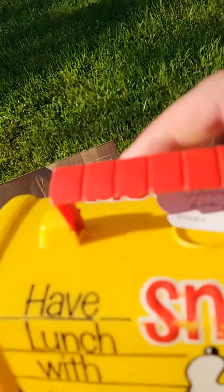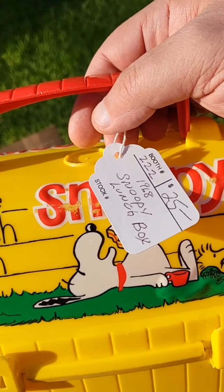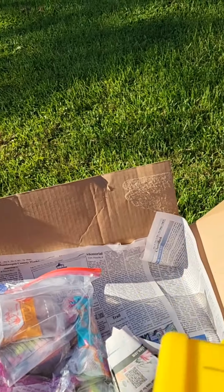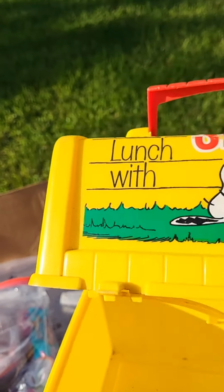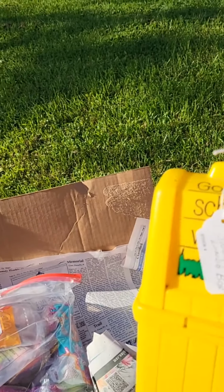According to this tag, and I haven't sat down to research this yet, but I'm going to trust it, this Snoopy lunchbox is from 1968. It has some wear on it, considering, but it's fully functional. The stickers are a little bit bubbled, and there's a thermos that's supposed to go in there. I'm going to do a little research on it. You can see one of the hinges has a little tear on it, but it's from 1968. It's clearly been used. Some young kiddo was using this back in the day to have lunch. Somebody was taking this to school back in the 60s.